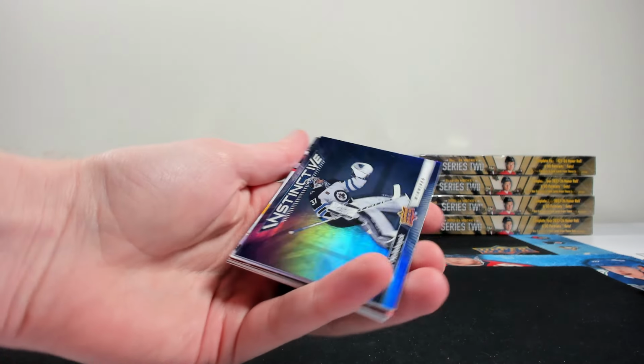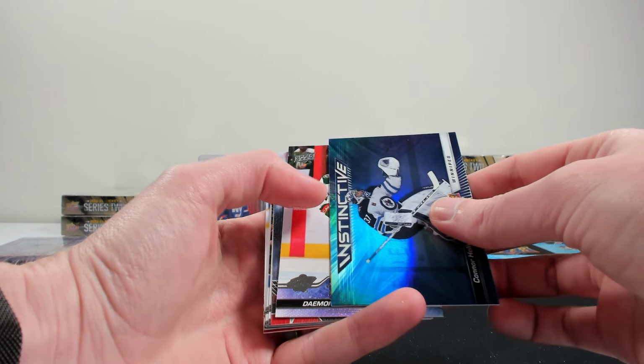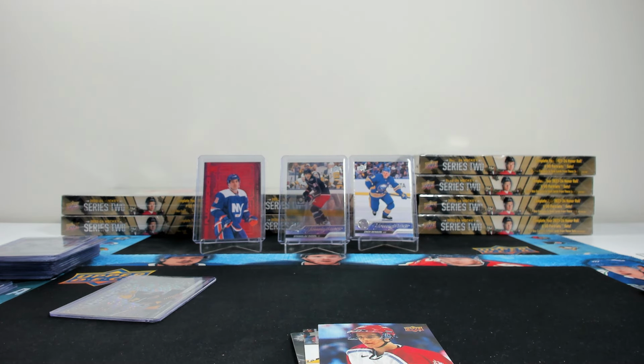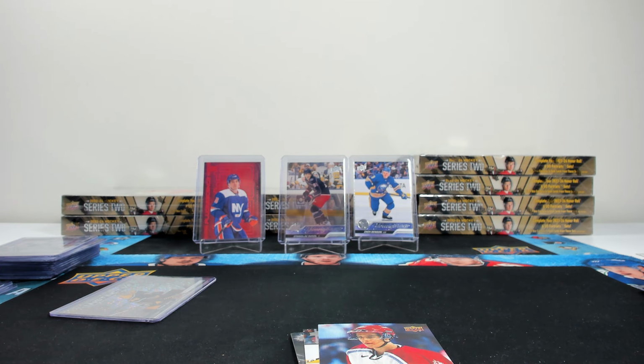Here is a regular instinctive of Hellebuyck. So again, this is kind of like the gold sparkle, probably super rare. We'll put the exact pack odds up. And Dalibor Dvorsky, a Young Guns, Program of Excellence in behind. Damon Hunt on the base Young Guns. I think I have him in a C-. There's some offense there. Just not sure on that full-on upside.